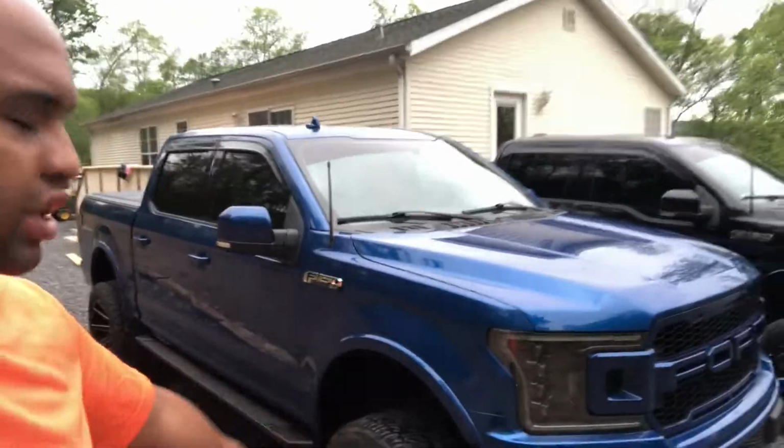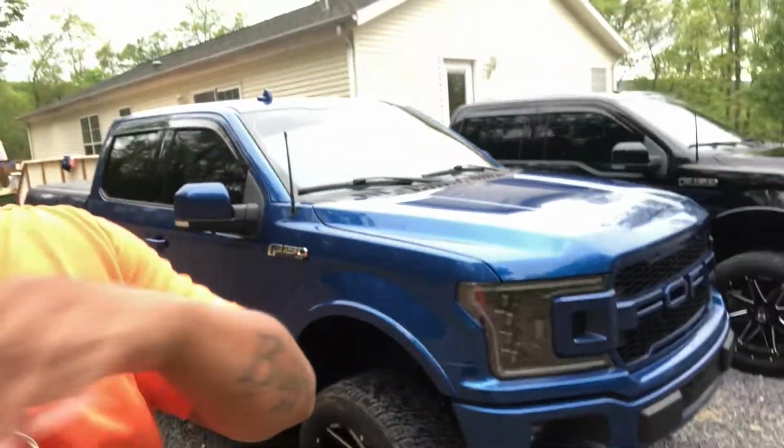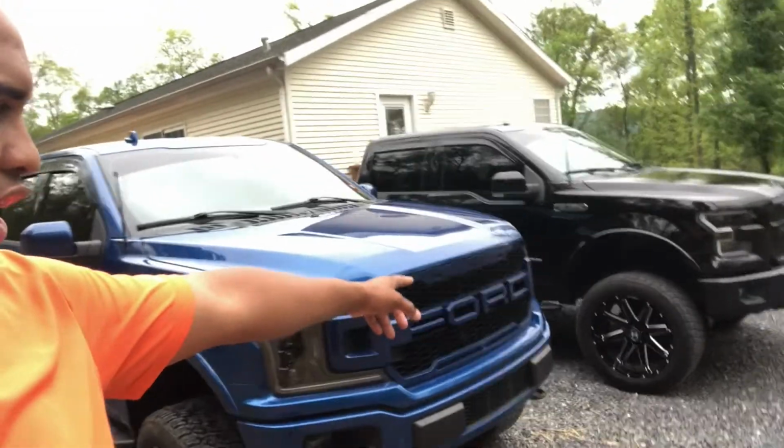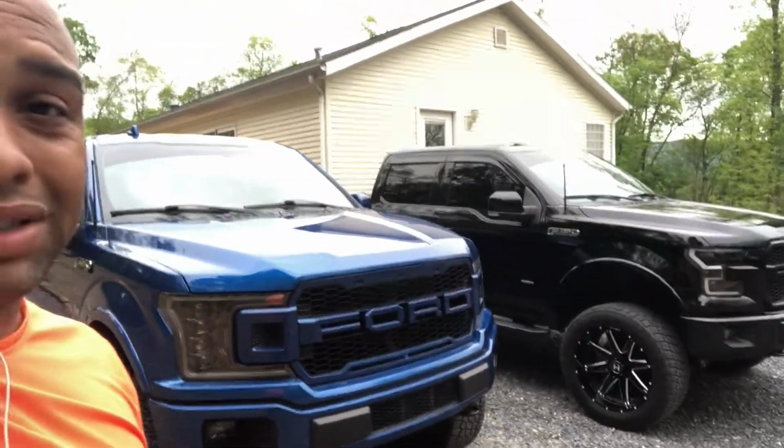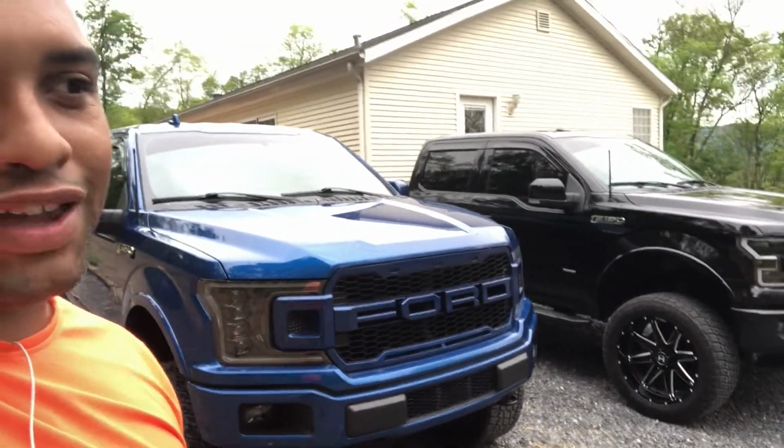Immediately she picked out the 22s here, and they were on my truck because we kind of put them on the truck. Then immediately after deciding I wanted a truck, she was just like, well, those are my wheels. I want my wheels. Those are mine. Get mine, get mine.